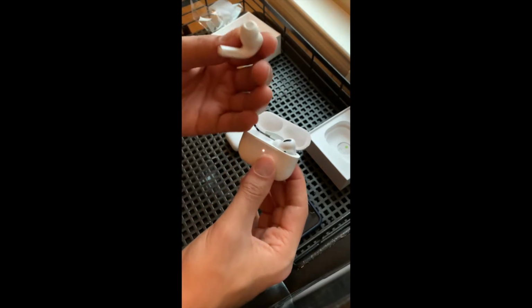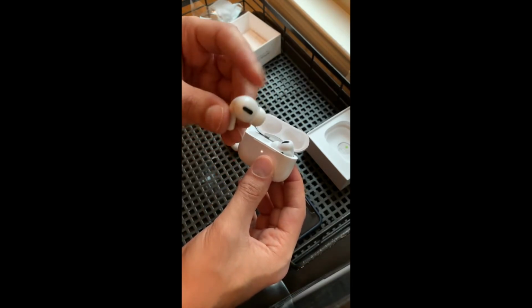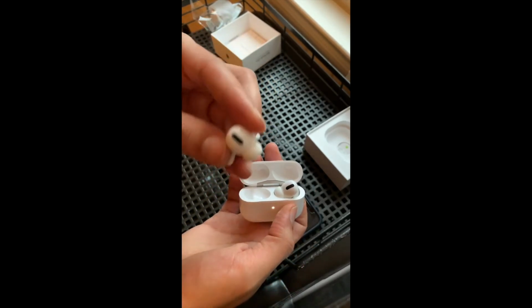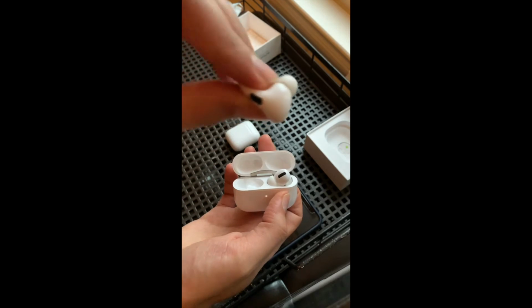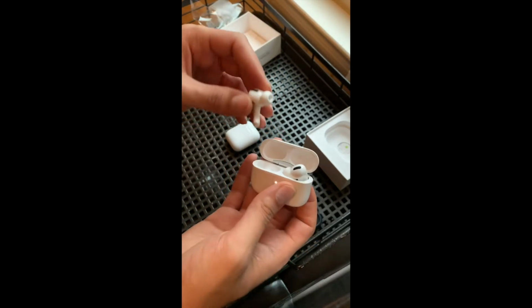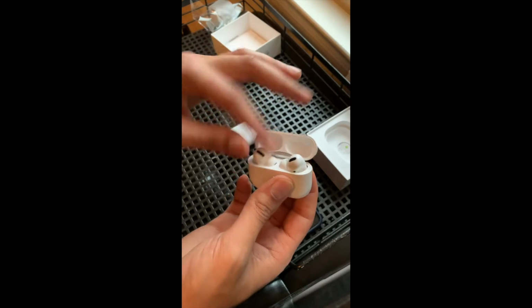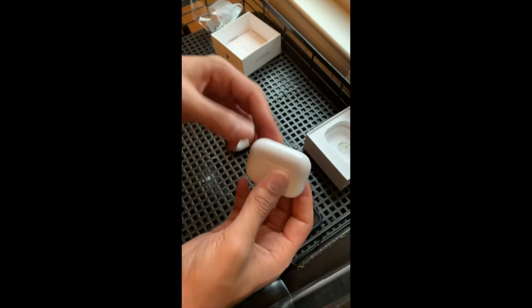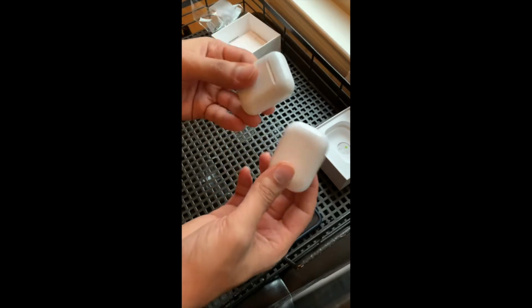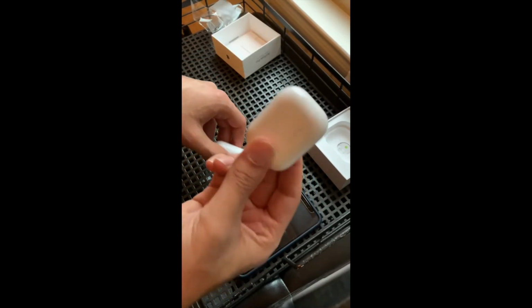This is the first time taking them out. The antenna, this part right here, is definitely smaller. There are some new ports on here, which I believe are to allow air in so you can wear them and still hear someone next to you. We'll go over that feature as we go through it, but just from a look and feel, I don't think there's going to be much difference between carrying the old AirPods around every day and switching to these.